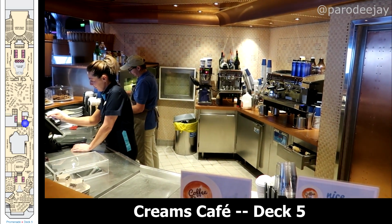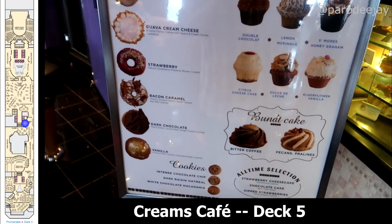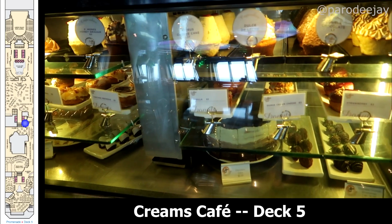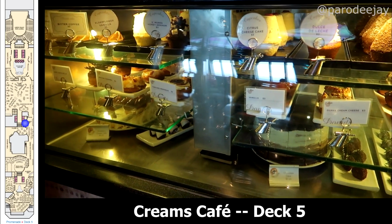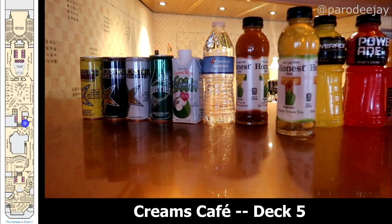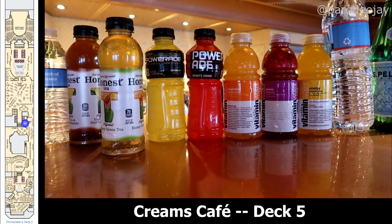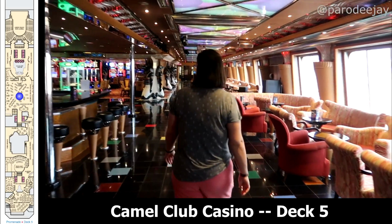All sorts of tasty, delicious beverages to give you a little jump start to your day. They do have the cool donuts, cupcakes, and pastries that you can buy. Sometimes you'll find some free stuff there in the morning, but this is all pay pastries, and these are pay cookies, and they are delicious. And of course, a wide array of energy drinks, Powerades, bottled water, and stuff like that.